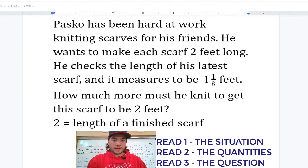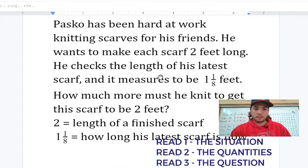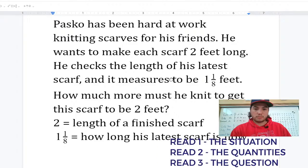And then we've got 1 and 1/8. And what does that equal? That equals how long his latest scarf is now. Okay, I'll move my face out of the way there so you can see it. Ta-da. There we go. Okay.